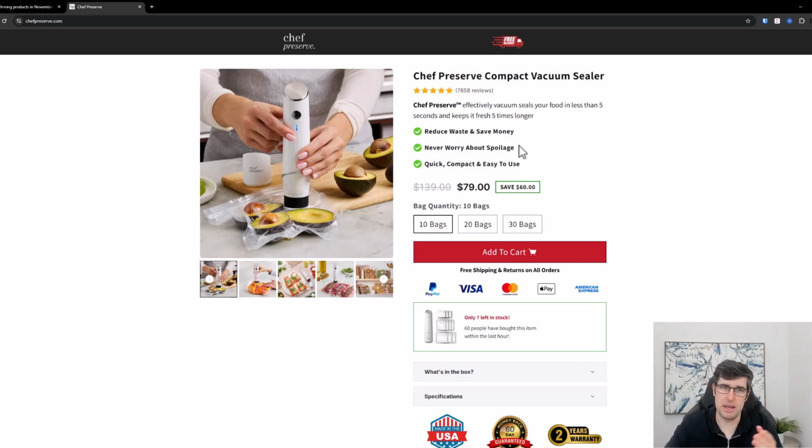You can get a certain amount of bags with it as well, so it's got a natural upsell. A lot of people that want this will naturally get bags, and they'll want refills because the bags will get dirty, they'll get damaged. So it's a great item for the short, medium, and long term.